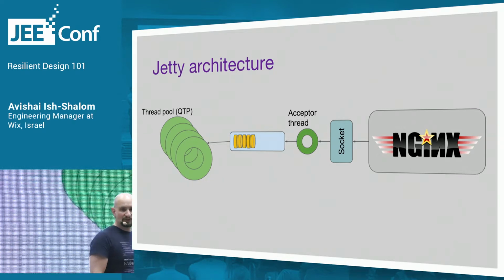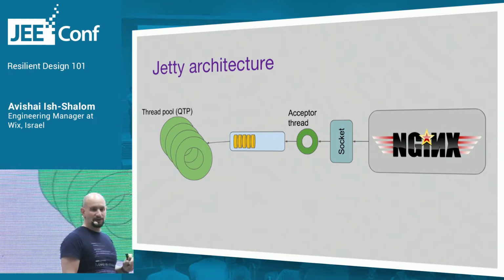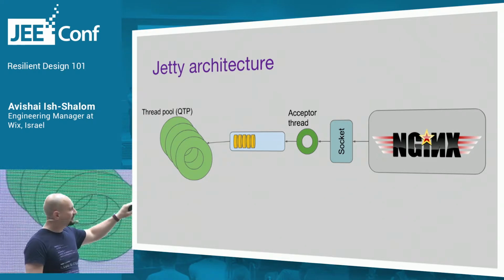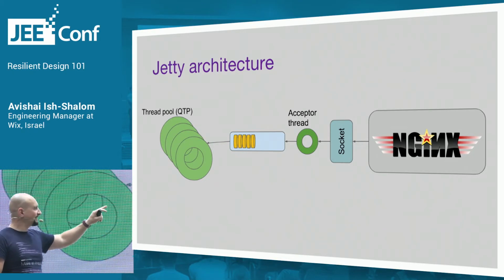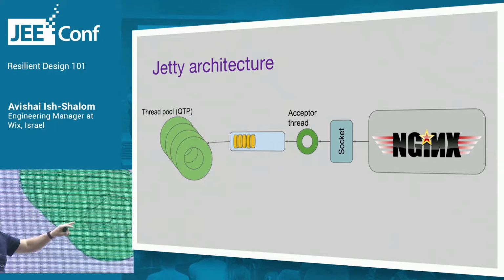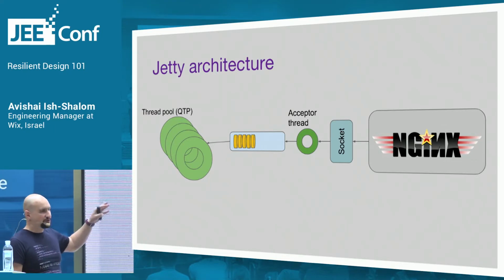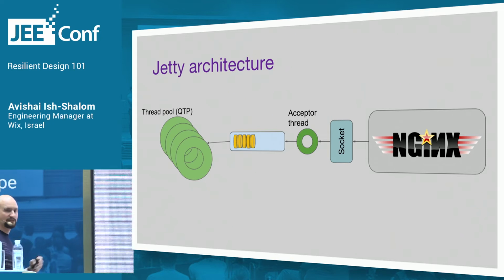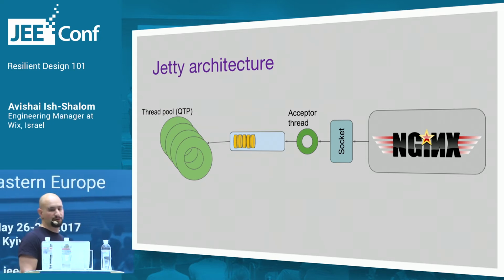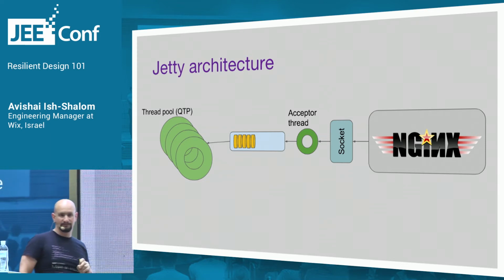So when Nginx starts a TCP connection with a socket, that new connection goes into a queue, and then we have an acceptor thread, run by Jetty, that accepts this new connection and puts it in another queue. And this is the queue that is connected to the executors, where your code runs, okay? This is known as the queued thread pool, or QTP, okay? And our code kind of lives here.